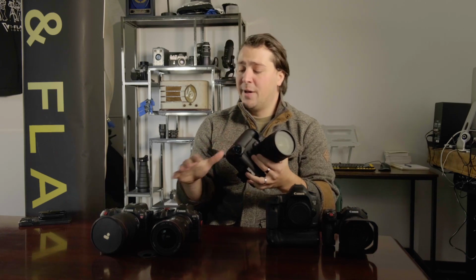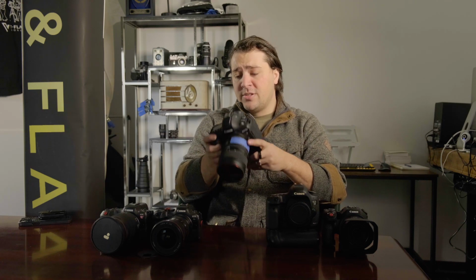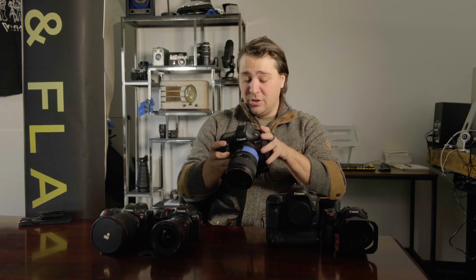If I have the R5C on sticks, I'm shooting with the R6 for photos. This thing I'll use for video because the shutter on this, if I'm going to do photos in a quiet wedding ceremony or something like that, it gets a little loud. So I typically stick with the R6 for photos. I'll use this for a lot of video, and it is actually fairly easy to cut with the mirrorless cameras.